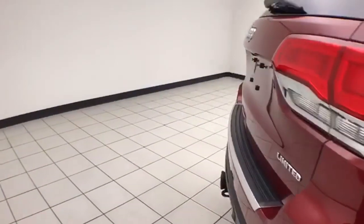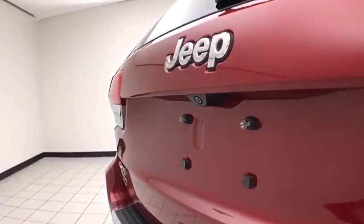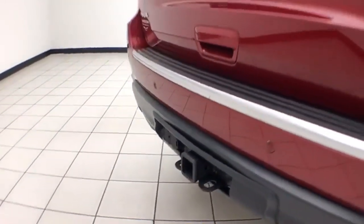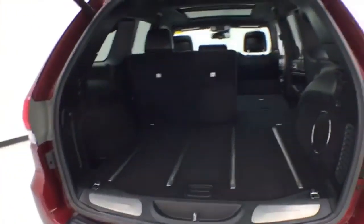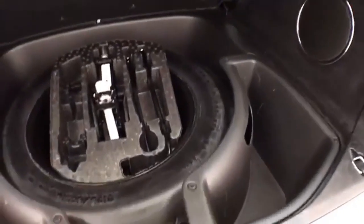Advanced safety features like blind spot monitoring, cross path detection, adaptive cruise control along with backup camera and rear parking sensors, hitch and wiring, and power liftgate for convenience. Lots of storage space in the rear. Hooks on both sides, perfect for keeping plastic grocery bags secure. Additional underfloor storage with removable bins for easy cleaning.